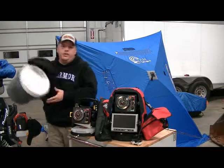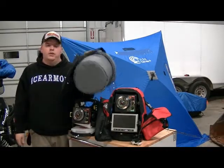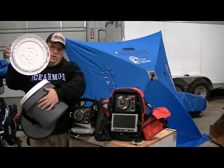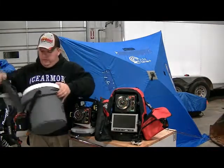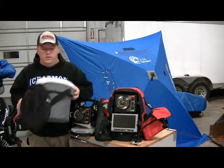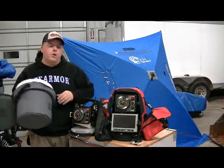And the coolest thing is an insulated, spill-proof minnow bucket. You know out here, all our minnows usually spill around all the time when we're making long runs. So if we got a sealed compartment here, seal them in, flip it over, no water's gonna drain. Just remember when you get to the spot, flip it open, let them get some air. Another cool product from Clam that is new and is gonna rock the ice this year.